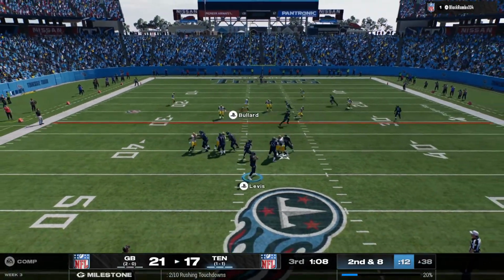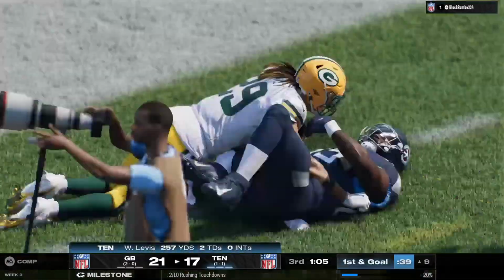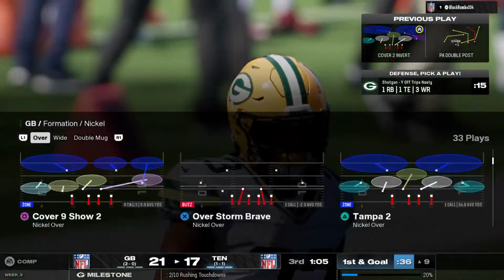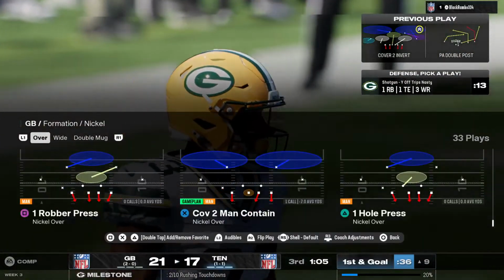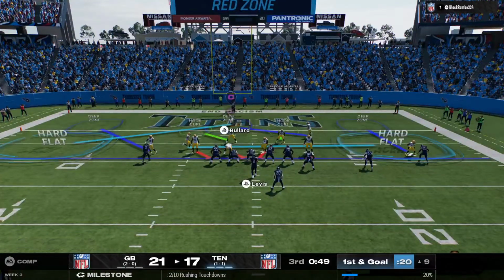Off play action. He'll set up to throw. Down the field, he's got his tight end Okonkwo. And he's going to be out of bounds, but they're going to mark him inside the 10-yard line. It's a gain of 29, and it's 1st and goal.